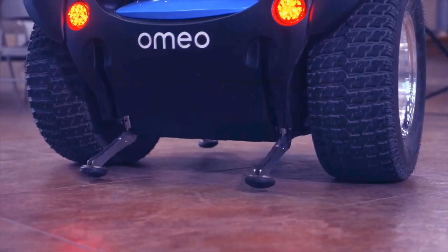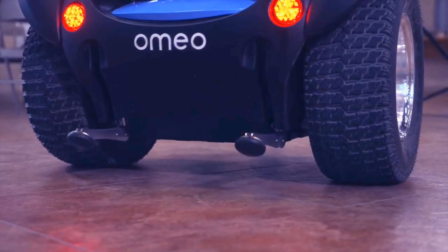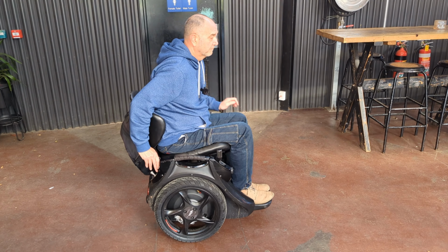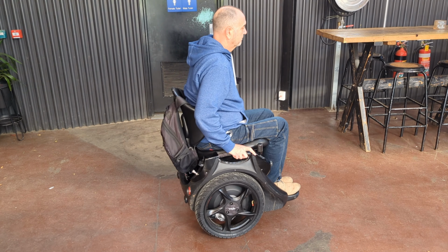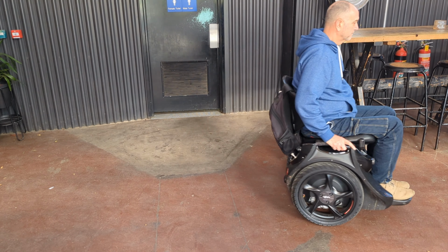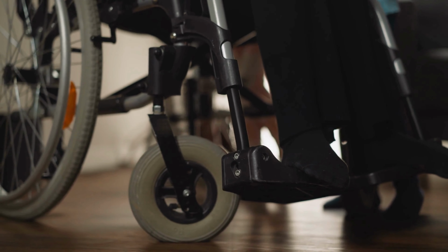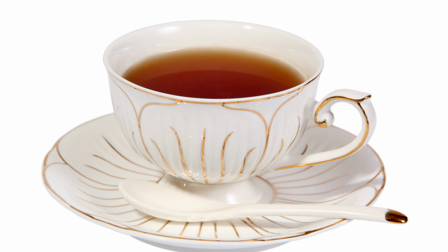Self-leveling legs are great. You need to be very careful because if you're not on perfectly flat ground, it can be an issue. I personally use my Omeo in an urban environment and don't have a problem because all the terrain I use is flat and very smooth. In my apartment, I have a manual chair. I find it easier to use my manual chair for daily tasks. With the Omeo, sometimes if I lean forward to grab a cup, etc., it might bash into cupboards. I don't really want it to bash into cupboards.